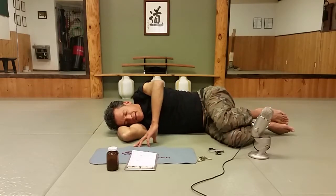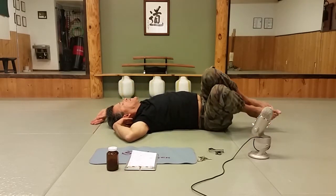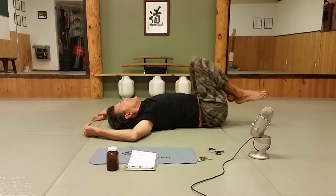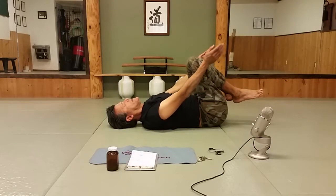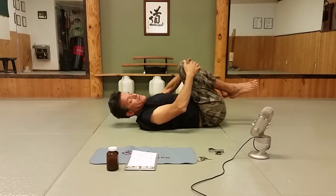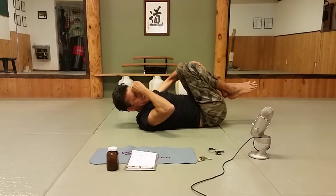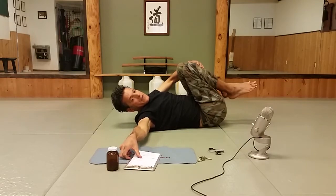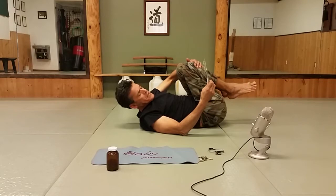And let's come back to center. Hug your knees one final time. One last chance to release tension in the back if there are any. And then remember, you guys, I'll leave you with your quote right now, because I'm going to sneak away once we drop down into Savasana pose, or our corpse pose.